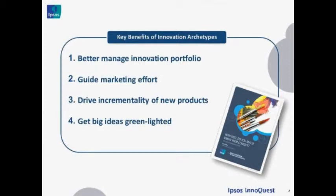They provide insight into the incrementality of the new products in your innovation portfolio, allowing you to set proper expectations and focus on the opportunities that have the greatest impact on your business. And then finally, we're going to talk about how they give you the ammunition you need to get your big ideas green-lighted, and even more importantly, to understand what to do next when you've uncovered that big idea.